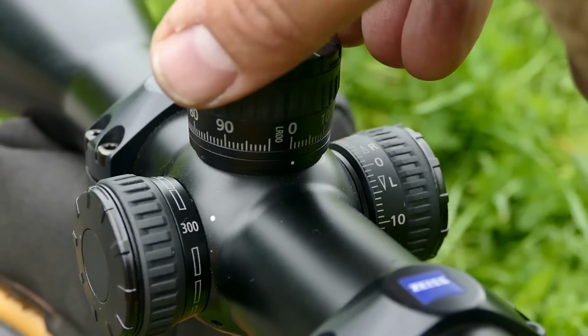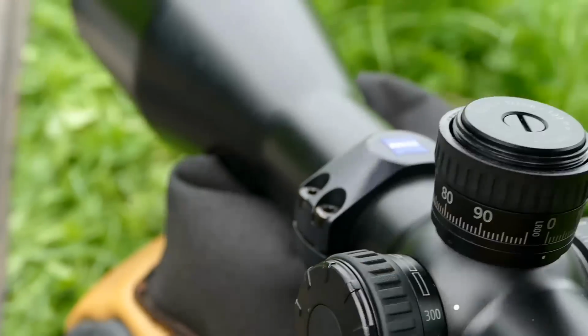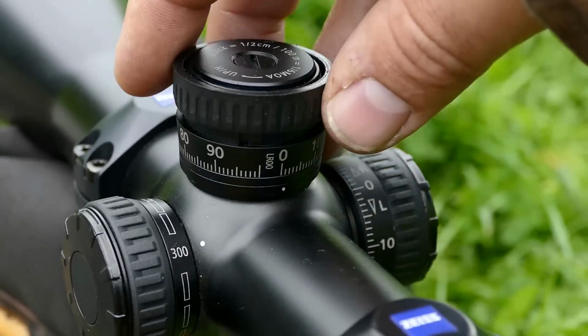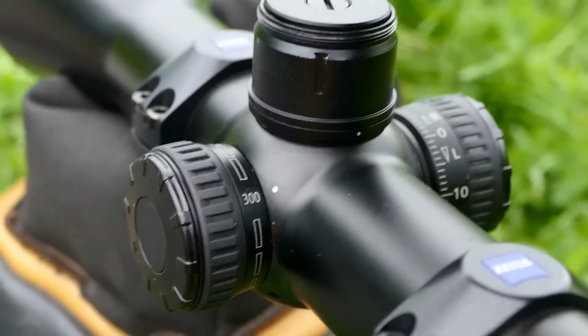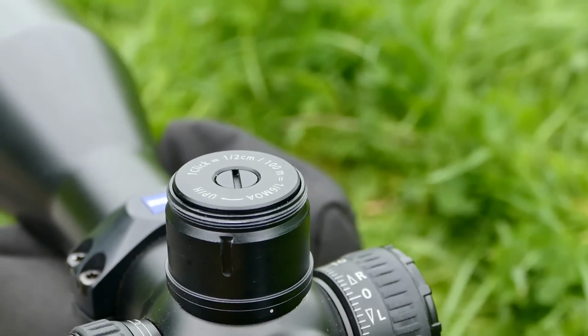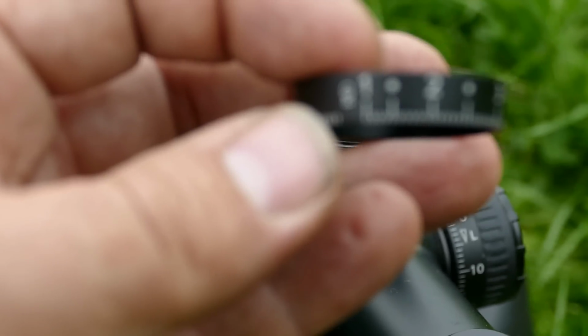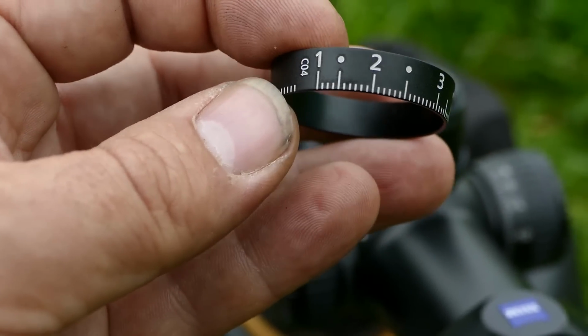Now, what you can do, dead easy, unscrew this top. The same on the Zeiss HT and the Conquest HT. Take the spacer off. There goes the ring. And then you choose one of these caliber specific rings. Well, not really caliber specific, but drop specific. Let me get it focused. Right, there we go. So this is number 4.